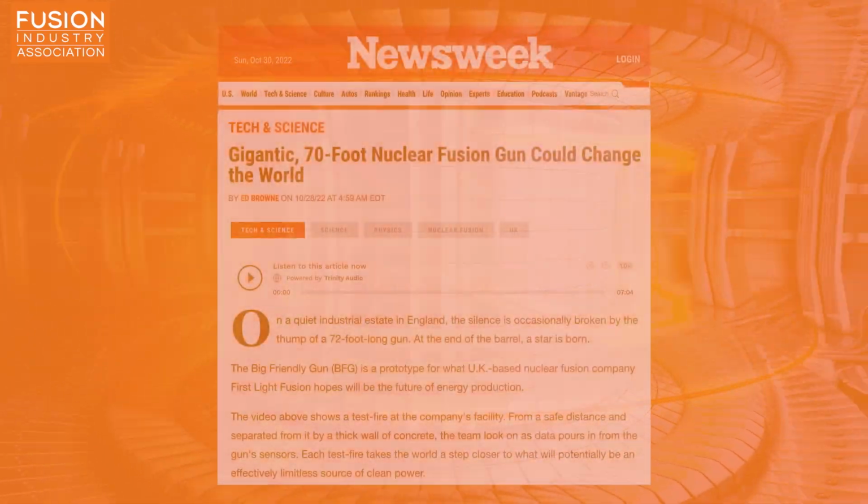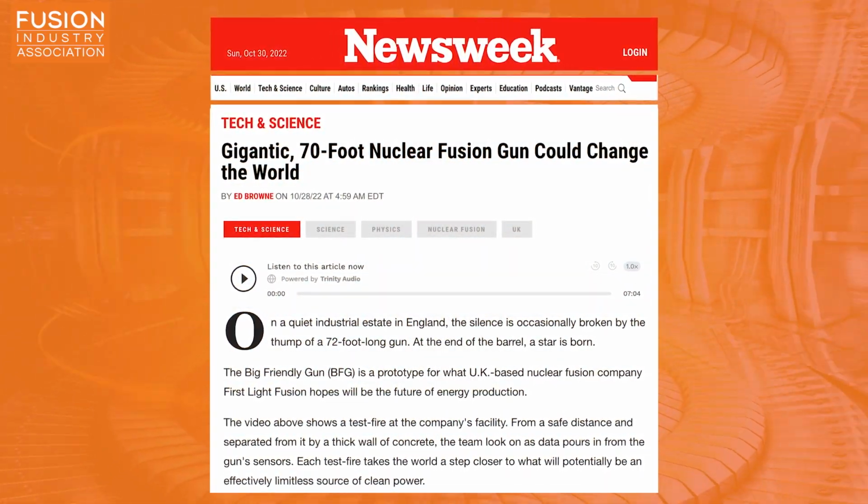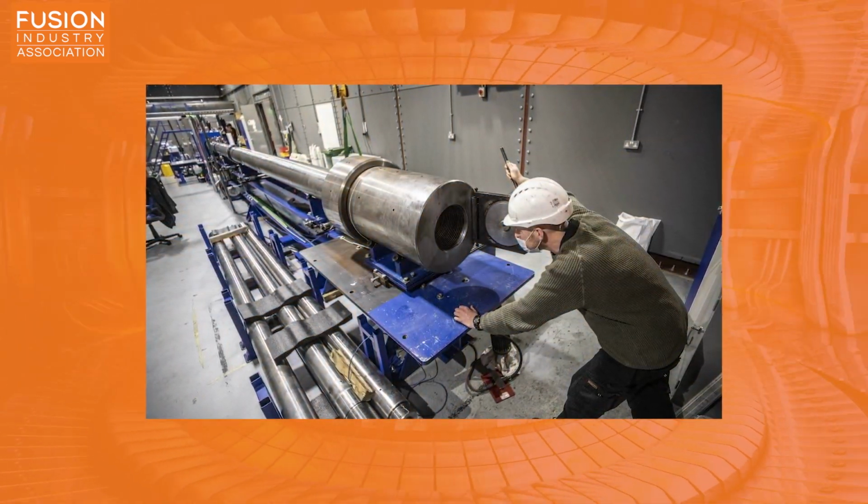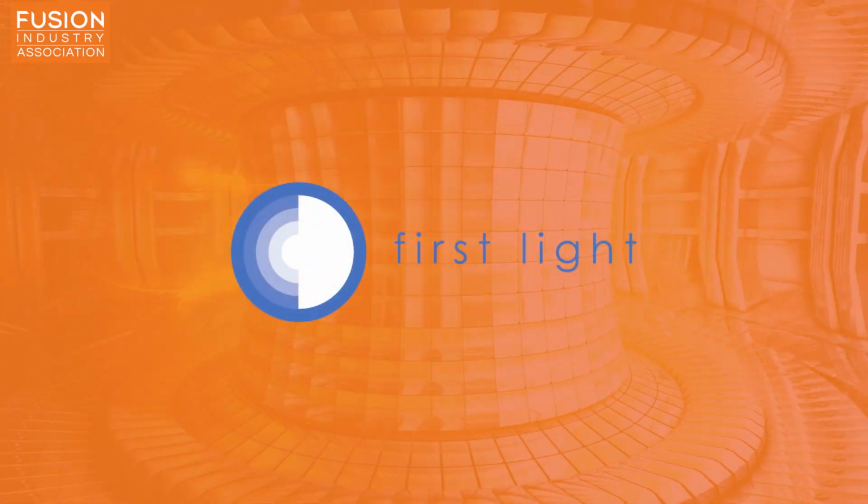3. Gigantic 70-foot nuclear fusion gun could change the world. The next story is about the so-called BFG, or Big Friendly Gun, a prototype fusion device developed by Fusion Industry Association member First Light Fusion based in the UK.